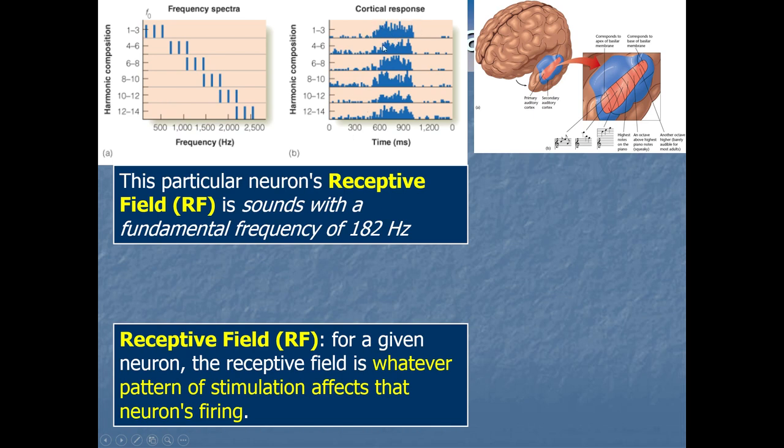And so we have a special term for that in neuroscience. In neuroscience, we would say that this neuron's receptive field is sounds with a fundamental frequency of 182. It's a bit of a strange term, but basically the receptive field, or RF, of a neuron is whatever pattern of stimulation affects that neuron's firing. In other words, what makes that neuron go off, what that neuron is interested in. You can kind of say the receptive field is basically whatever a neuron is tuned to.